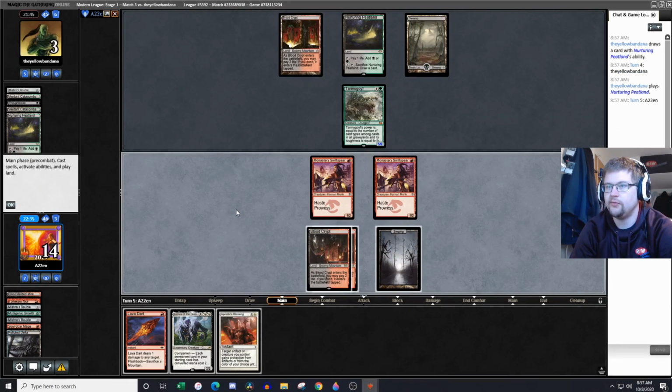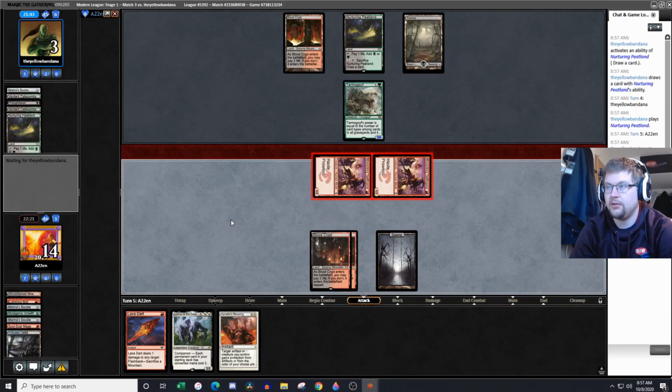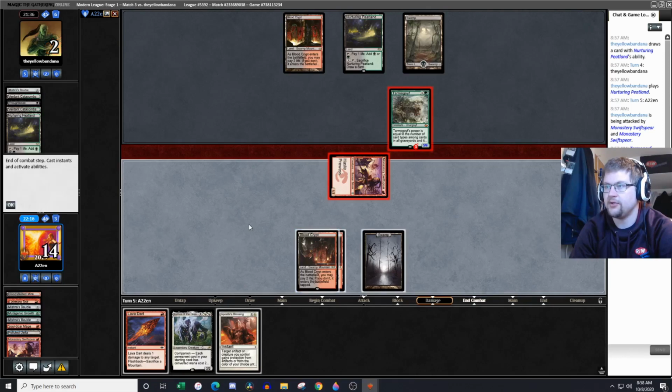Ooh. Well, that one's good. So now I can actually just attack and force action. Yeah, I think I just have lethal now, right? If they use the peatland, they die. If they don't use removal spell, they die. If they use removal spell, I blow them out. Okay, well, now they're just dead.